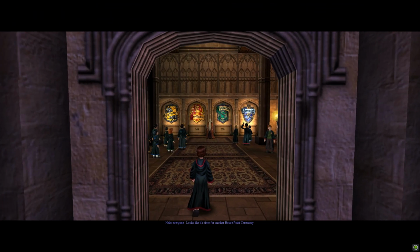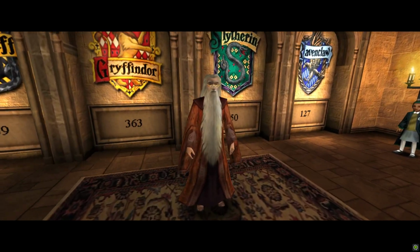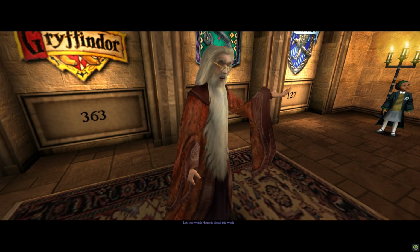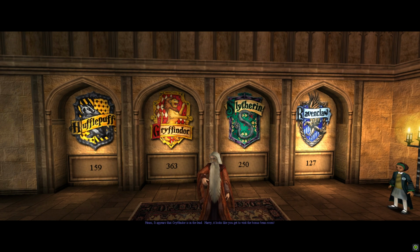Hello, everyone. Looks like it's time for another House Point ceremony. Let's see which house is ahead this week. Oh, it appears that Gryffindor is in the lead. Harry, it looks like you get to visit the bonus bean room.